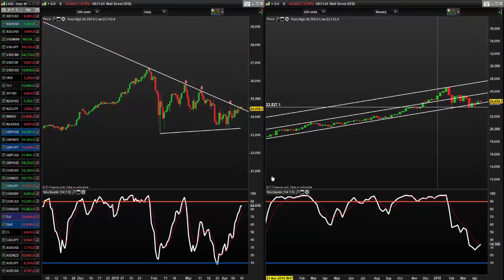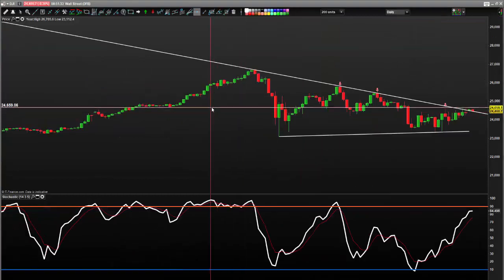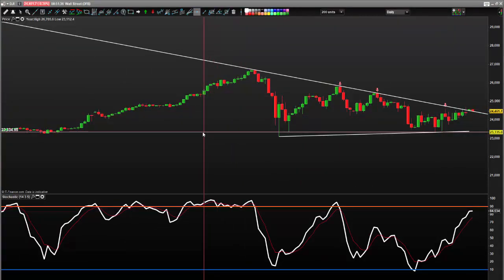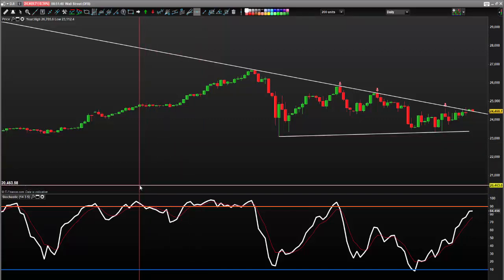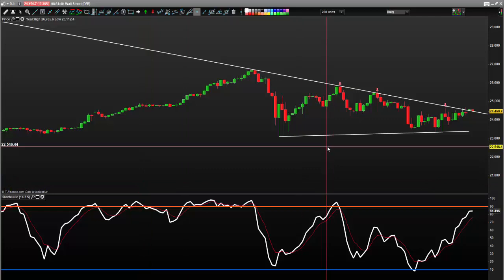Hello traders. So in terms of the bigger picture, here's the daily and the weekly chart initially in the Dow. So we've gapped up. I deliberately kept this video until Monday morning so I could see A, what the market did on the Sunday open, and B, how London and Europe reacted to that. So on the whole it's positive.